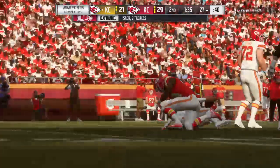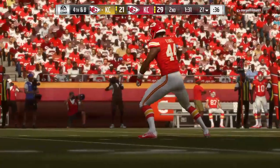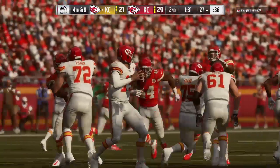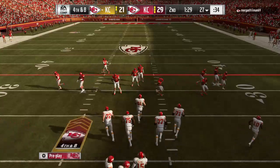Well, Mahomes can't get away, and down he goes. The amount of sacks that they've absorbed in this game is absolutely extraordinary. Let's just face it. This offensive line, flat out, cannot handle this pass rush. It's been demonstrated time and time again.